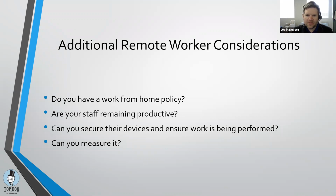When you're doing a policy, it needs to be customized to protect you as an employer and employee rights. It needs to also talk about what tech you've got and how it's supposed to be used. It needs to be easy to understand. It needs to be signed by the staff. Other questions, like I mentioned before, are people staying productive?